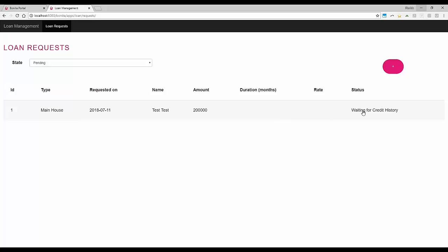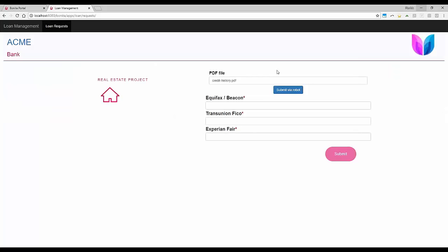What we'll be doing is performing all the tasks that are necessary during the process to make sure that this loan is approved or not, depending on the situation. Here, what we want is to provide some credit history because the amount is too high. We want to make sure that this information is provided. So we'll click here, and you see we have a form that is specific to a task, and this task is coming from the business process.